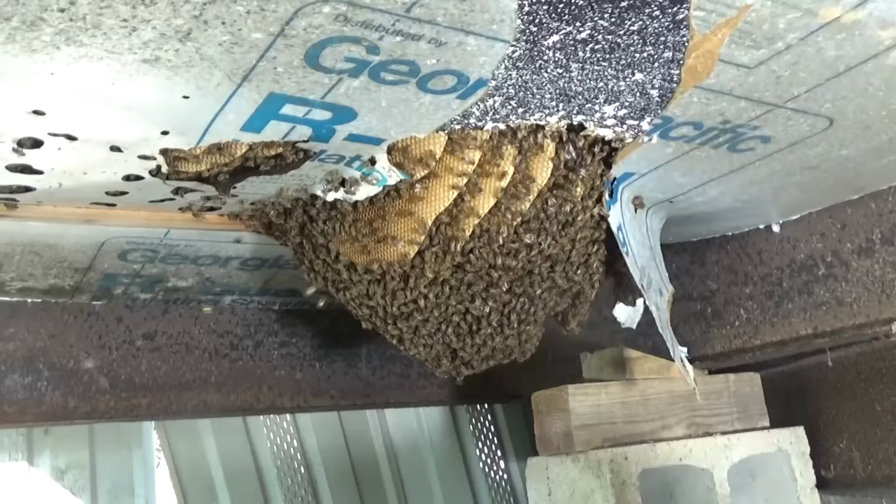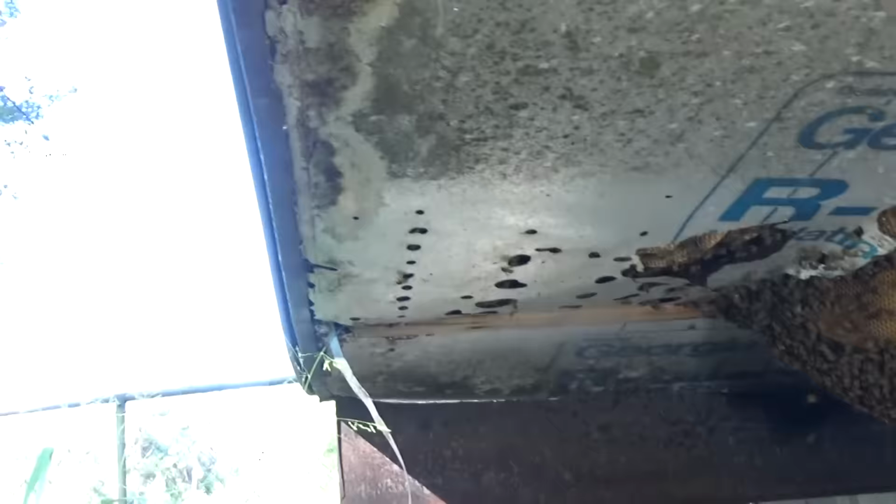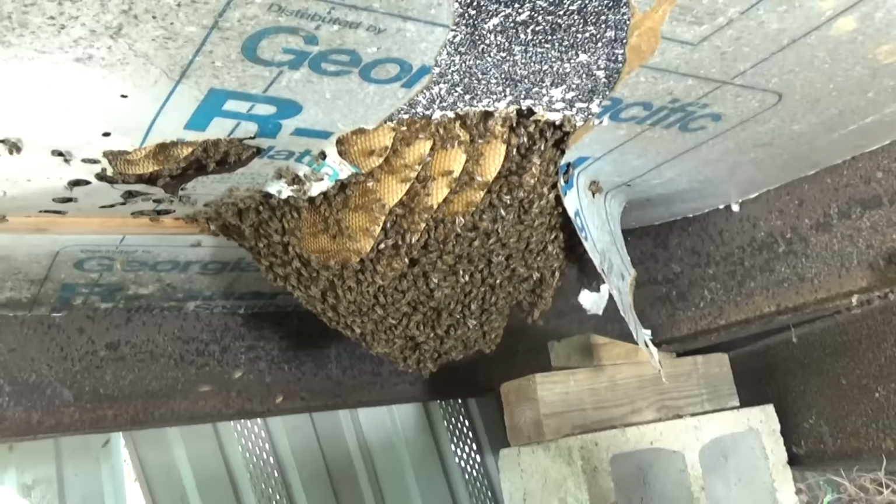Is that a hive? Oh my goodness. I am sure that hive runs from the end of the trailer right here to the beam, and I'm certainly hoping that it doesn't go beyond the beam, but it very well may. I mean, this is going to be a big hive. There's no doubt about that. All right, they appear to be pretty gentle. We're going to find out pretty soon.